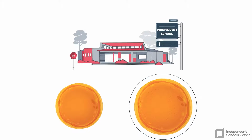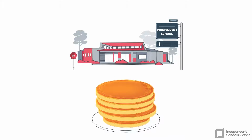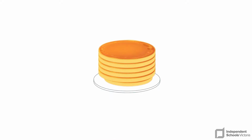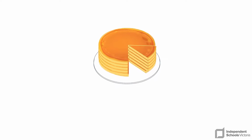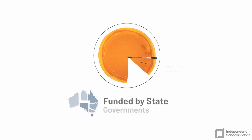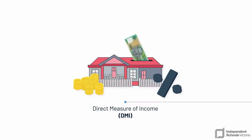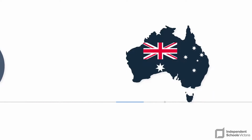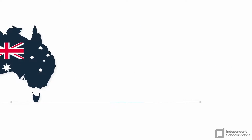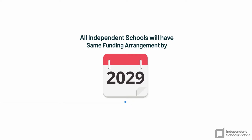The Australian government then adds the smaller base funding pancake to a school's additional funding to create its unique funding entitlement pancake stack. Once a school's unique funding entitlement has been calculated, the Australian government removes a slice from the funding stack, as they expect funding shortfalls for independent schools to be met by state and territory governments and parents. With the introduction of DMI scores, every independent school is now transitioning to receive 80% of their SRS from the Australian government. All independent schools will arrive at the same funding arrangement by 2029.